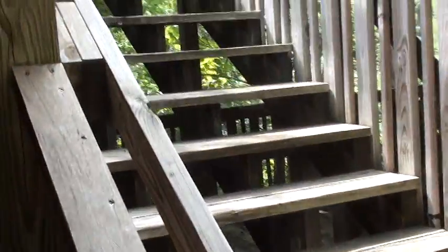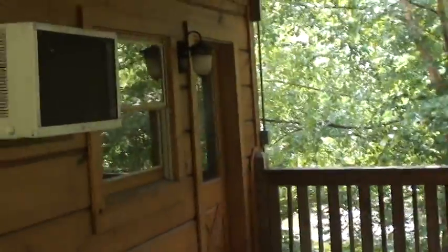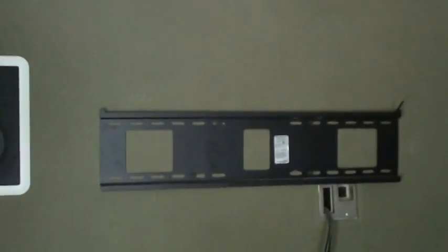So here's a table back here. Stairs back up. Looks like two entrances here. Hope there's enough light in here to be able to see everything. Speakers in there. TV, had a Blu-ray TV with great sound system.